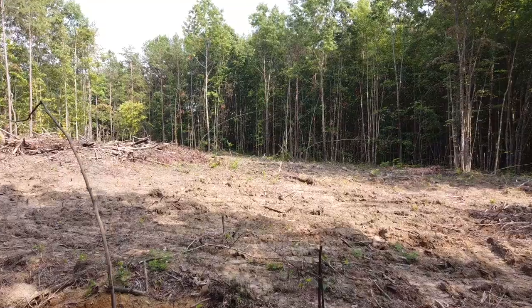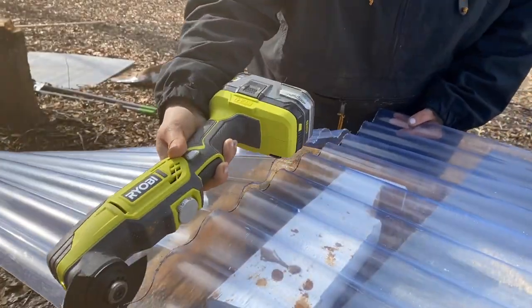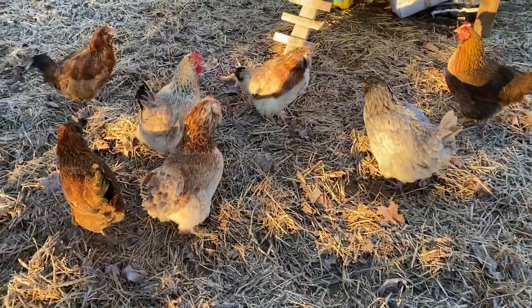We recently bought 5 acres of raw land in the Upper Cumberland area of Tennessee and are embarking on our biggest adventure yet. Follow along as we build our off-grid homestead from the ground up.